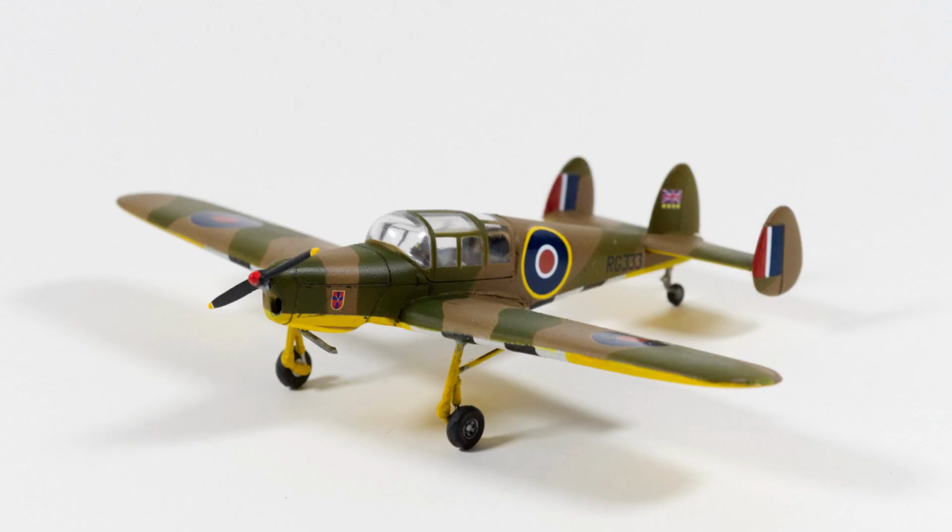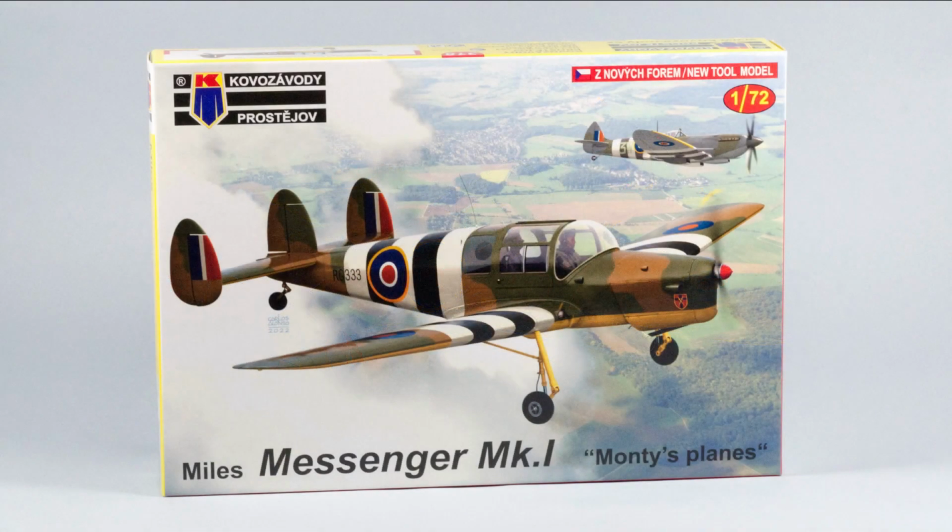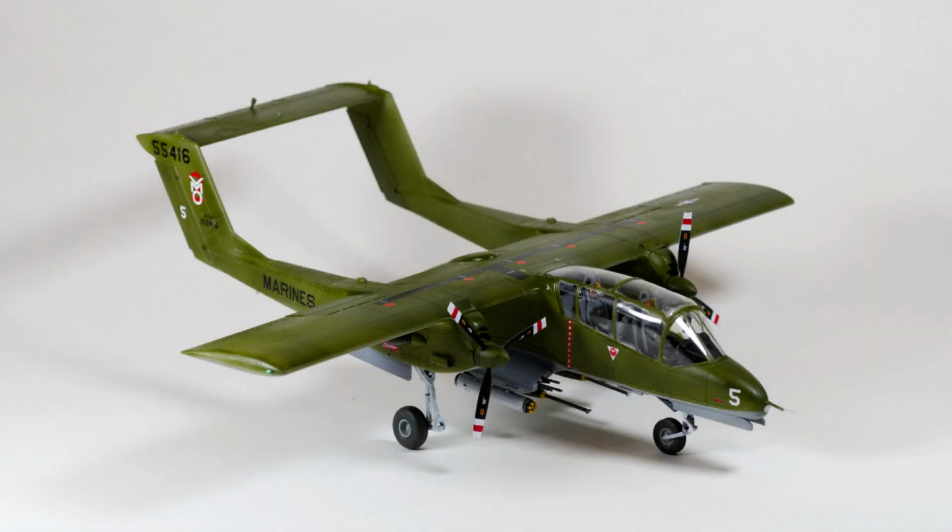The Mars Messenger from KP in 1/72nd scale was a delight. Not the best model in many ways, and certainly had one or two design issues, but a very nice kit to actually put together of an aircraft you don't see very often, with some striking colour schemes. A real little sweetie.